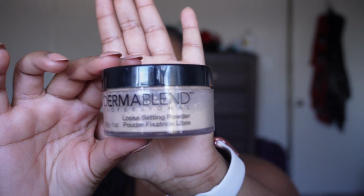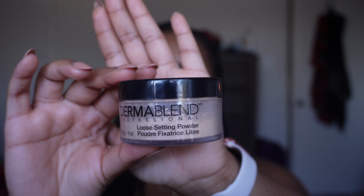Now, the next product I have is one that I actually rediscovered. I knew that I really enjoyed this, but I hadn't used it for a while, so it was really nice to pull this back out in my collection, and that is the Dermablend Loose Setting Powder. I picked this up on the recommendation of Jackie Aina like a year ago, and this was one of the products that she said was severely underrated and people didn't talk about it. And she ain't lie. This product is so underrated and it's so good.